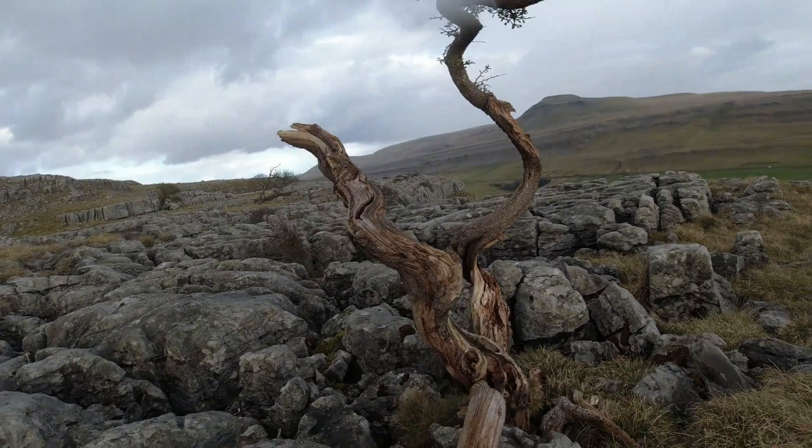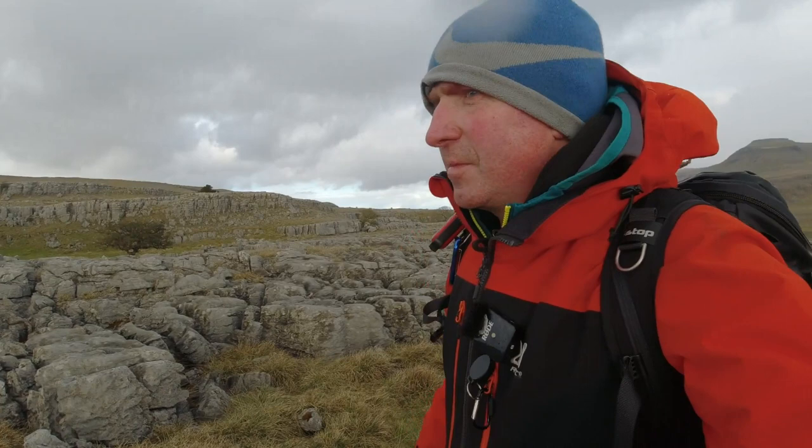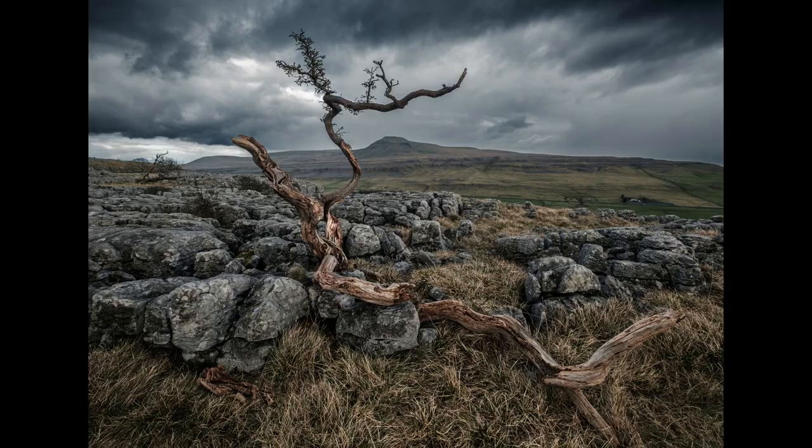It could even work from here. So yeah, I'll try that. I'll bob these on for you now. Just let me know what you think, whether it worked or whether it didn't. But this area here, there's even more trees further on, so yeah, let's keep exploring.